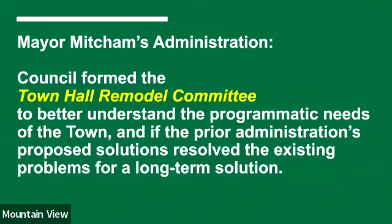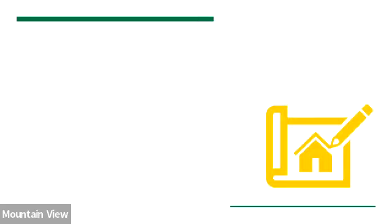And so basically, as she's saying, when Mayor Mitchum took over, the thing that we were looking at at that point was that we were trying to understand what they thought we needed to have for the town in order to make better use of our town hall facility. And we were looking at whether the prior administration's solutions would actually work for it. As we went forward, they were trying to decide whether that was going to suffice.